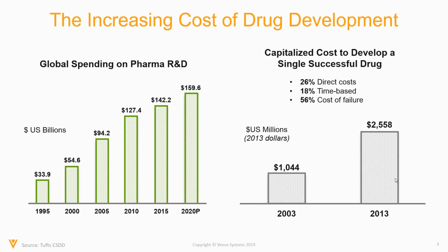And on the right-hand side, the cost of actually developing a single drug and bringing it to market has more than doubled. So for all those dollars spent in R&D, you're going to have to spend twice as much as you would have done 15 years ago just to get the same output. Now, much of this cost is attributable to the failures of many of the other drugs in development that did not make it through, but equally importantly, it's because of the direct costs and time-based costs that have increased dramatically as well. And this is where technology should have had a bigger impact in actually reversing these costs.